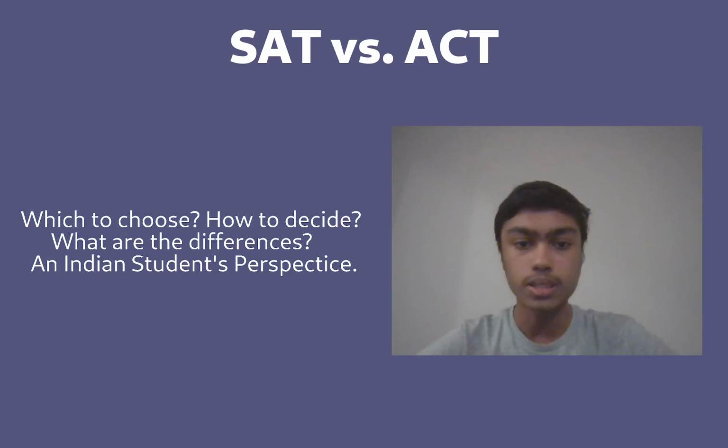So the second point I want to make is you really need to know the nature of both the tests to make a decision, because even though both the tests are equally accepted everywhere and neither of them is considered inferior to the other, it's important to know how these tests differ from each other, because I feel there is really a big difference after I personally tried both these tests out.